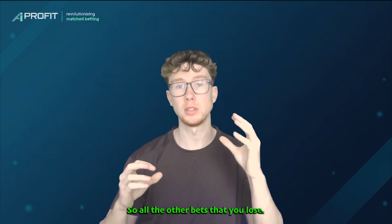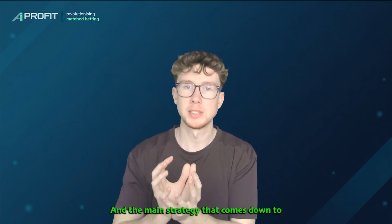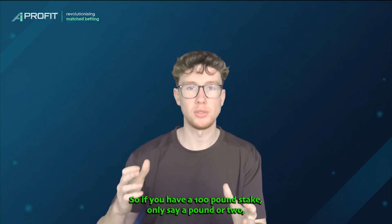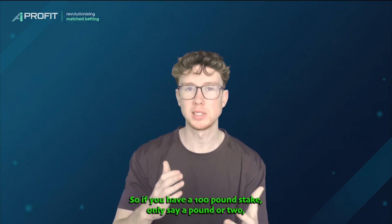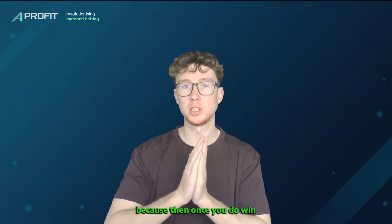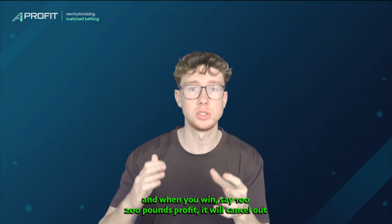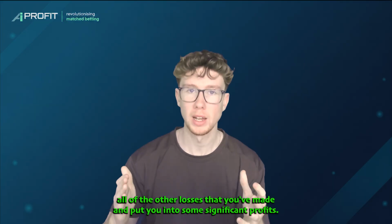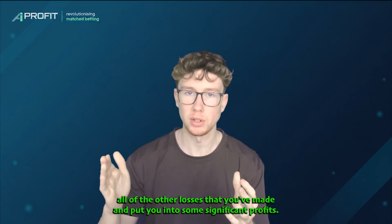So all the other bets that you lose, and the main strategy that comes down to this is you want to ensure that you're not really losing any money at all. So you only really want to be losing, say if you have £100 stake, only say £1 or 2. Because then once you do win, and when you win, say £100, £200 profit, it will cancel out all of the other losses that you've made and put you into some significant profits.